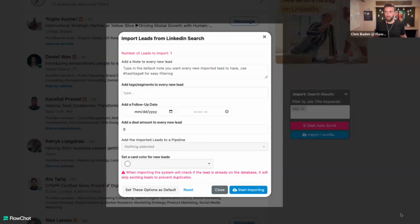Now, I'm not going to get too lost in the sauce with all the different features and cool things you can do with this window. Simply put, we're looking to import this curated data into our pipeline so our team can start doing the sales process and all the touch points to lead to a conversion.